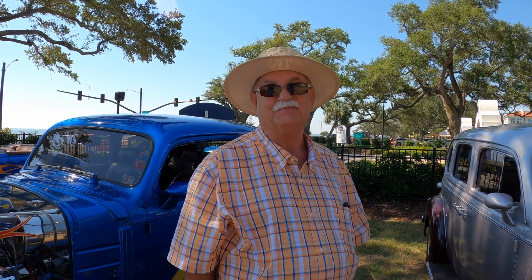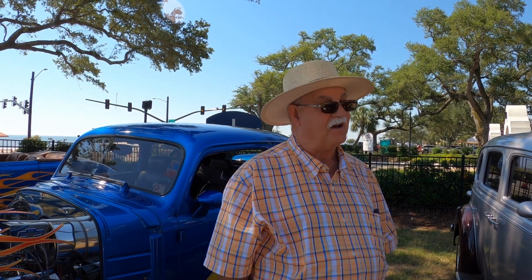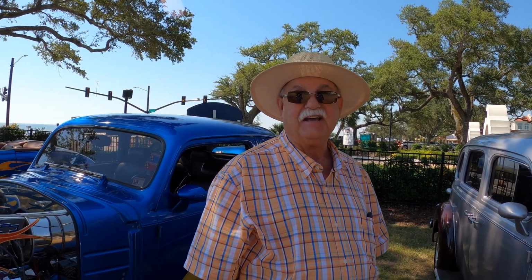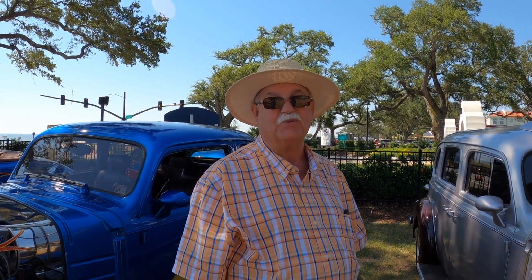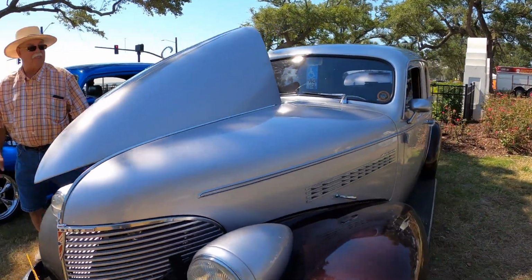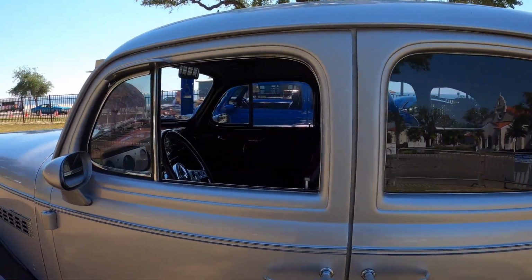I trailered it. You trailered it, which is understandable. But usually at home, you drive it around. I drive it around every day. You drive it around every day. I'm not a garage queen that sits in the garage where you're scared to drive it. I'd rather drive this than my 2020 pickup. Oh, nice. I mean, why not? Why not? This needs to be driven. This needs to be out there on the streets so everybody can appreciate the beautiful Chevy Deluxe, 4 doors.